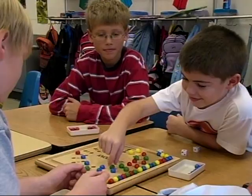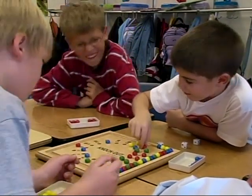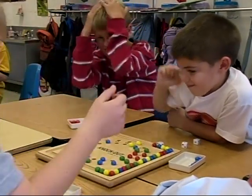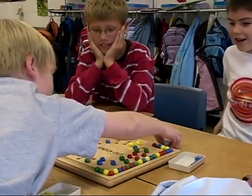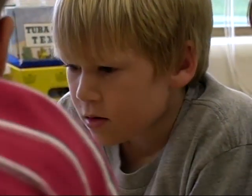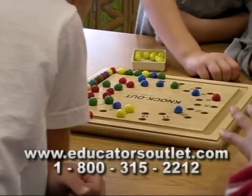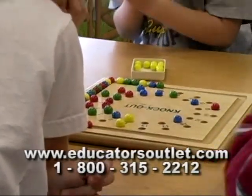Second, we have Knockout. Add 3 numbers together to make a total. Use your best critical thinking skills to break that total into smaller numbers. Use those numbers to knock your opponents off the board while capturing numbers for yourself. A terrific confidence builder for kids who don't like math or simply want a challenge. It's for ages 6 to adult and costs about $30 through educatorsoutlet.com or their toll-free number 1-800-315-2212.